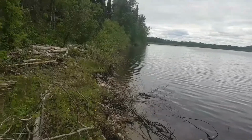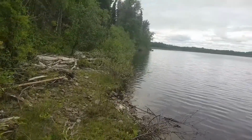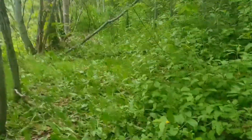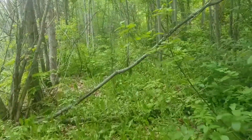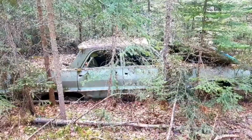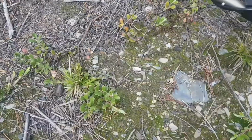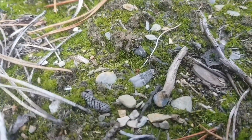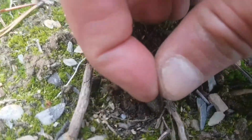I'm at an old part of the HBC route on Tudja Lake, where there used to be some old foundations. You can barely notice it, but if you look hard enough, you can see that there was a trail here at one time. I don't know if you can see that, but I think it's still on the ground right there. So many bugs.